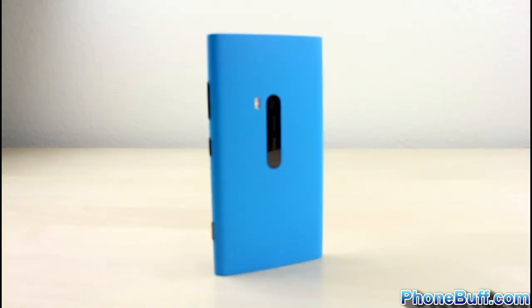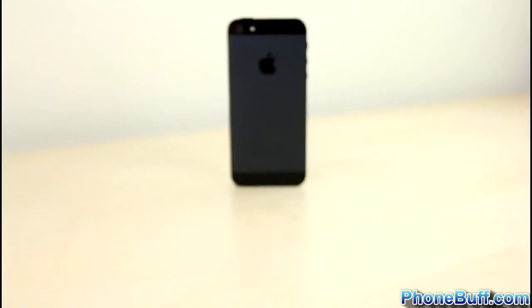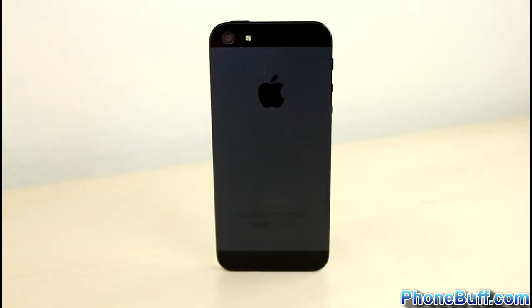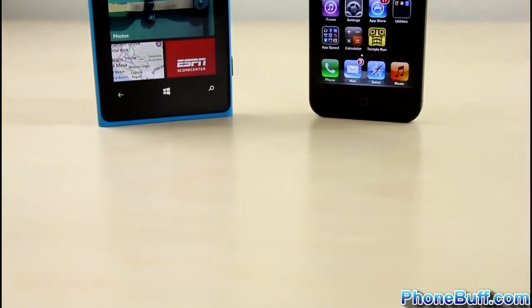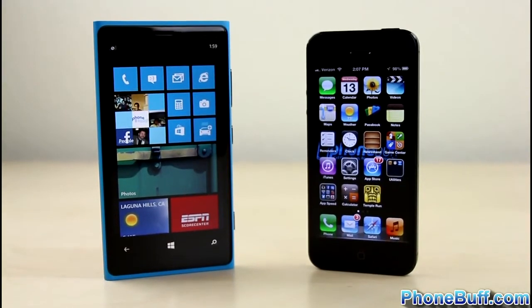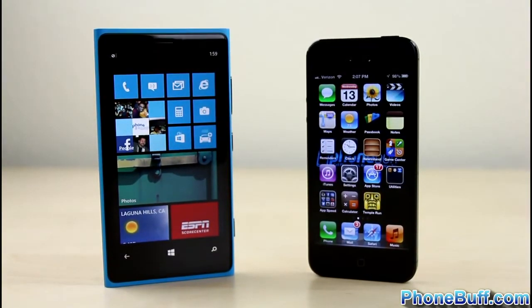The Lumia 920 is currently available for as low as $50 with a 2-year agreement and costs $450 at full retail for the 32GB version. The iPhone 5 on the other hand is available for $200 with a 2-year agreement and costs $650 at full retail for the same 16GB version. The $100 to $200 difference isn't pocket change for most people, so pricing is definitely an advantage the Lumia 920 has over the iPhone 5.